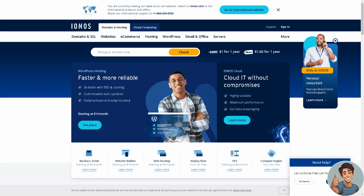So basically, if you are looking for a hosting provider, all right, with some features or add-ons that will help protect websites on their platform, I believe Ionos provides more robust security features and tools, all right?